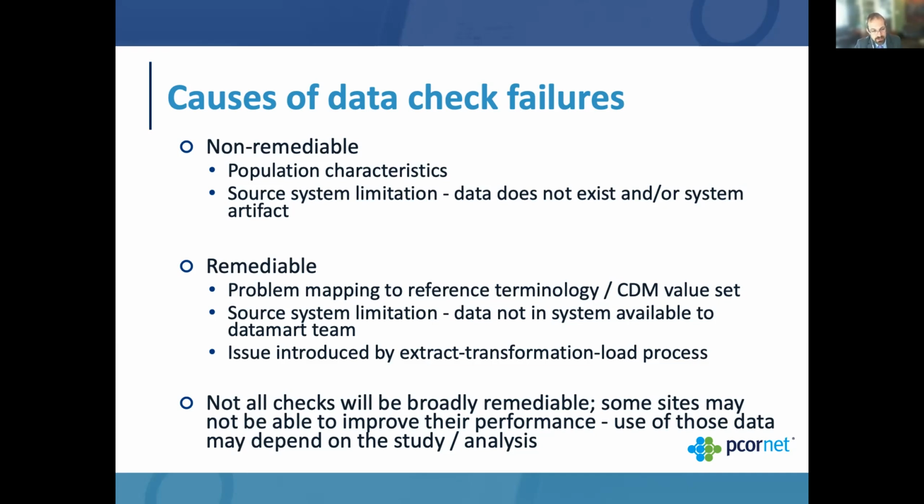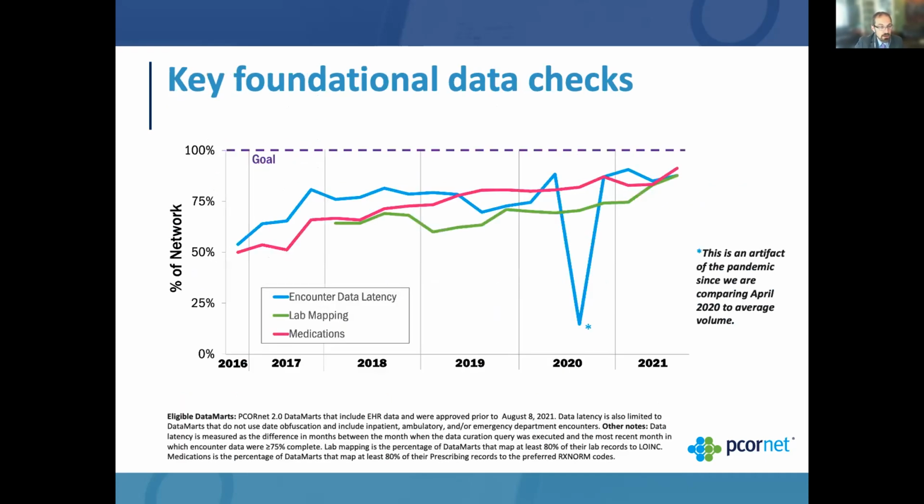And I think the other thing that we always need to keep in mind is that not every check will be fixable by every site. Some sites just may be where they are, and they can't really improve their performance. And so again, it's really around assessing whether or not that site is fit for purpose based on the question of the study or the analysis that you're doing.